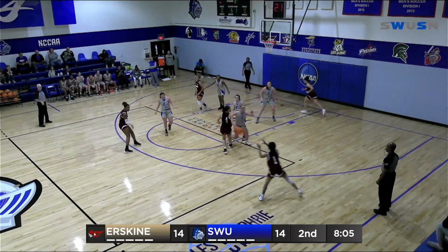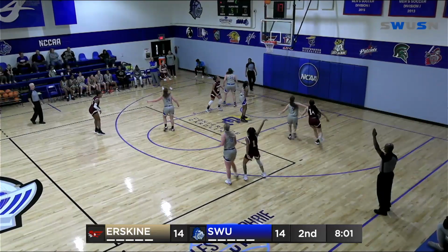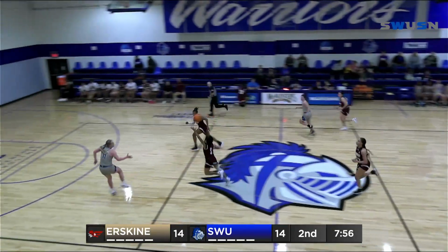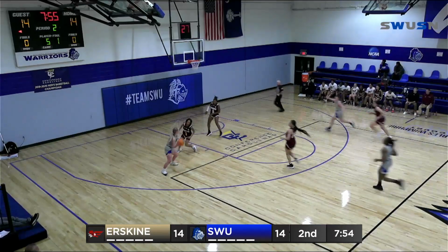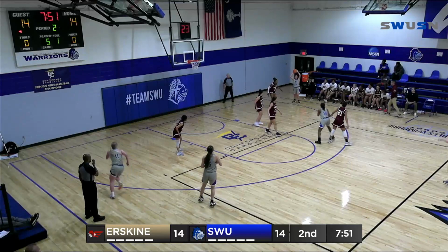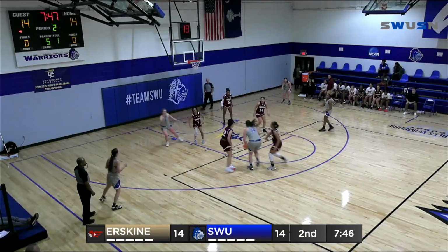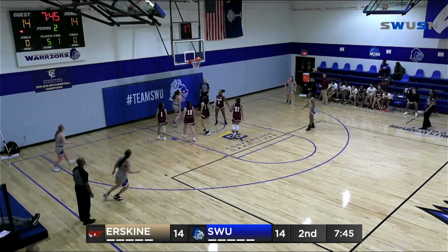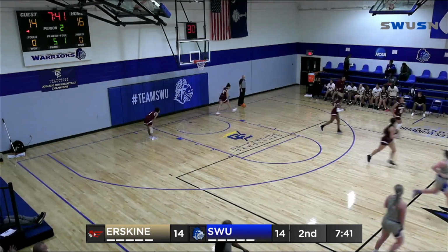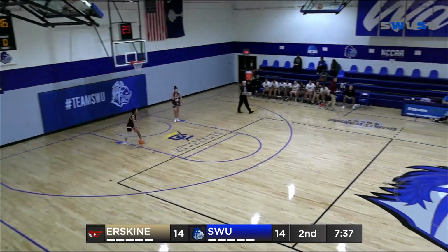Now Mitchell has it. Gives it to Cook, who will take a three-pointer. Comes up short, tipped, and the rebound goes to Newberry, who football throws it to Griffin, and she'll go to Reese. A dangerous pass there, but Newberry goes inside, goes up with the left hand, and lays it in. So Newberry sees a lane, goes right to it, and finishes with the left hand and puts the Warriors back up by two.